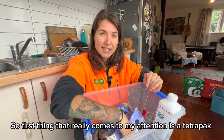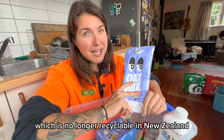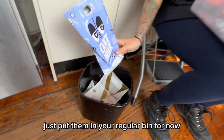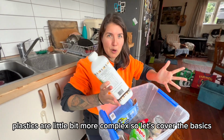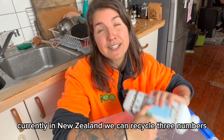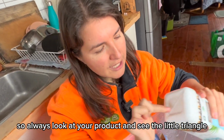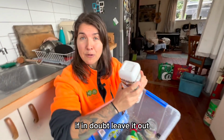The first thing that really comes to my attention is a Tetra Pak, which is no longer recyclable in New Zealand. So please don't put these in your recycling bin, just put them in your regular bin for now. Next up, we have plastics. Plastics are a little bit more complex, so let's cover the basics. Currently in New Zealand, we can recycle three numbers: number 1, number 2, and number 5. So always look at your product and see the little triangle that will have the number in there. If in doubt, leave it out.